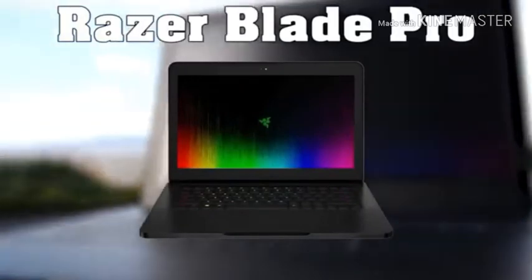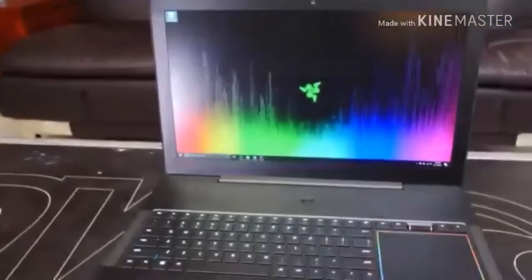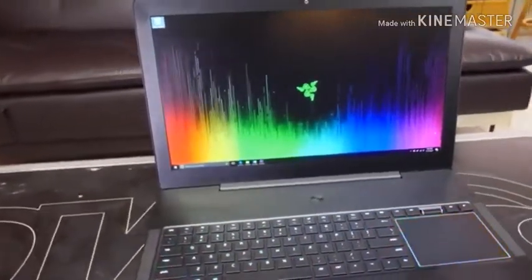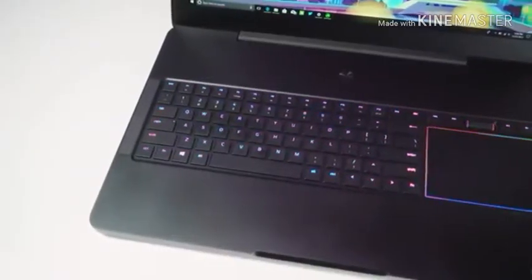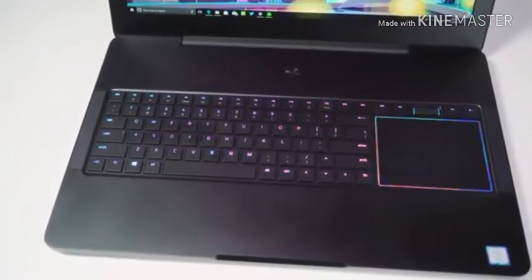Last but not least is the Razer Blade Pro, the best overall gaming laptop. The Razer Blade Pro is clad in black aluminum, with a bright glossy screen, matte black interior, unibody construction, and a pulsing keyboard backlight. It's also reliable, durable, and very heavy, weighing in at 7.69 pounds.